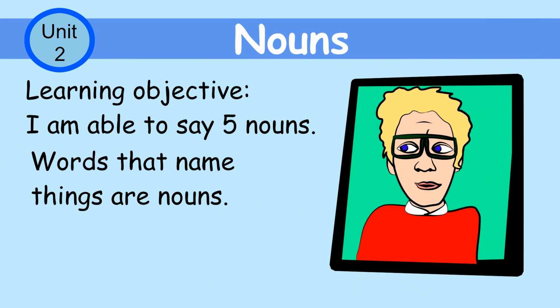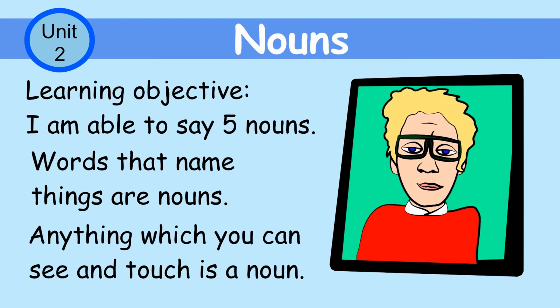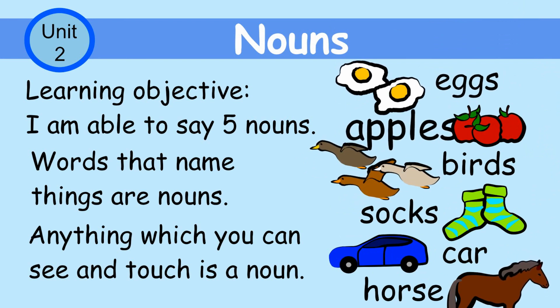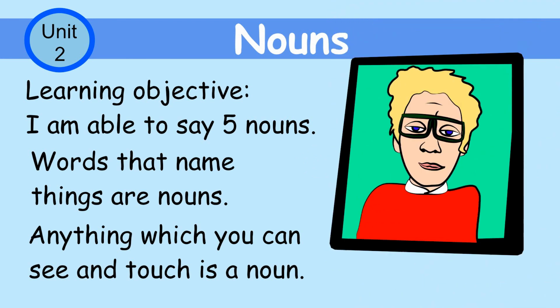Words that name things are nouns. Anything which you can see and touch is a noun. Here are some nouns: eggs, apples, birds, socks, car, and horse.